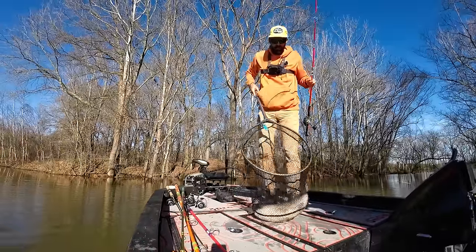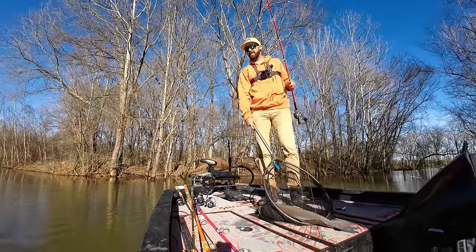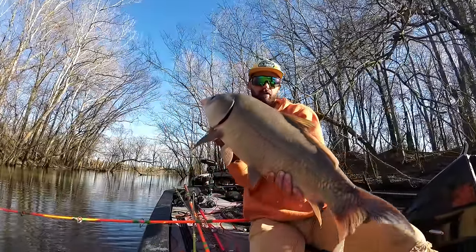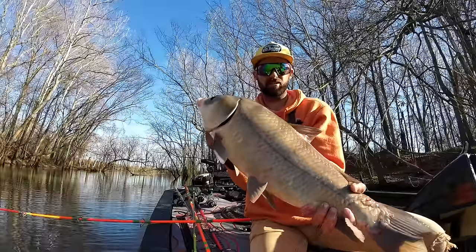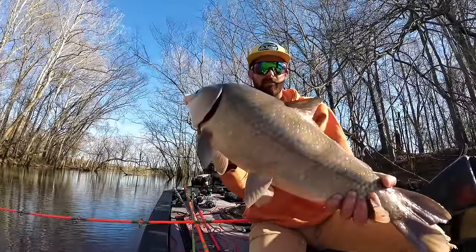Oh, Dakota missed one. As soon as I get down next to that tile, I know, they're right next to this piece of structure. There he is, another good keeper buffalo. The first one I caught, I think I said, was a smallmouth buffalo. His mouth was kind of towards the bottom. But I think these are all black buffalo or bigmouths. I don't know. Let's go back and look and make sure I'm getting this right.